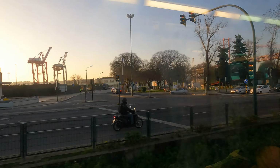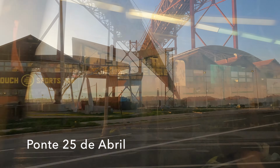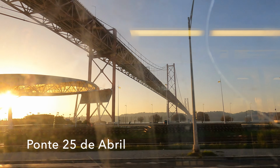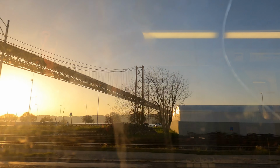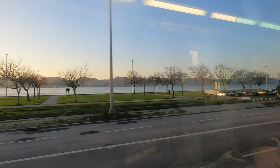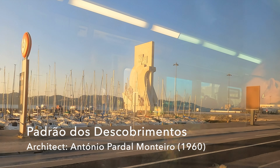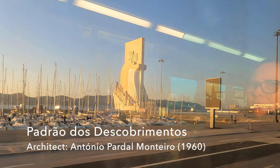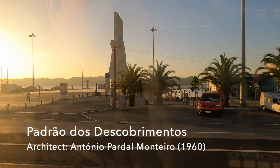And shortly after the station we pass under the 25th of April Bridge, so named to commemorate the 1974 revolution that swept away the authoritarian state that had ruled Portugal since 1933. Next up, the train affords us a view of the Monument of the Discoveries, the architect being none other than the nephew of the guy that designed that beautiful terminus station that we just left.